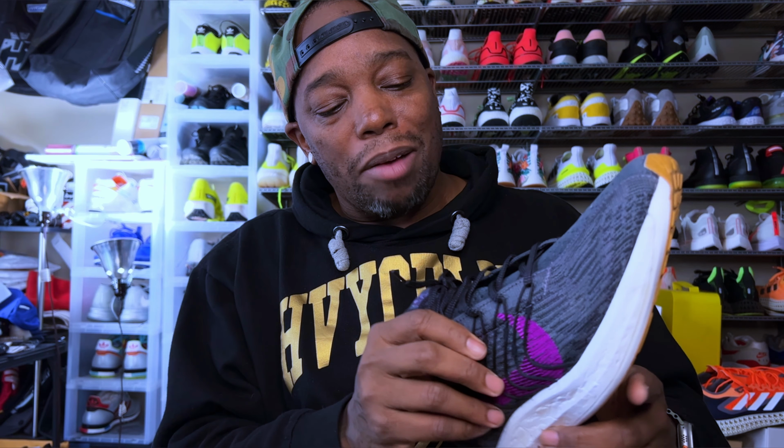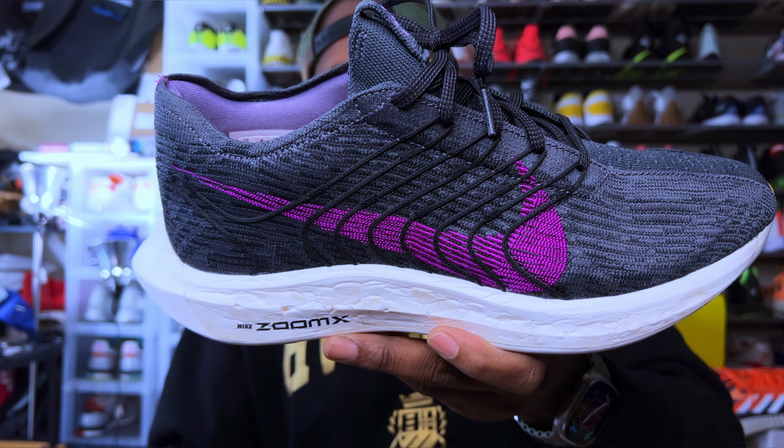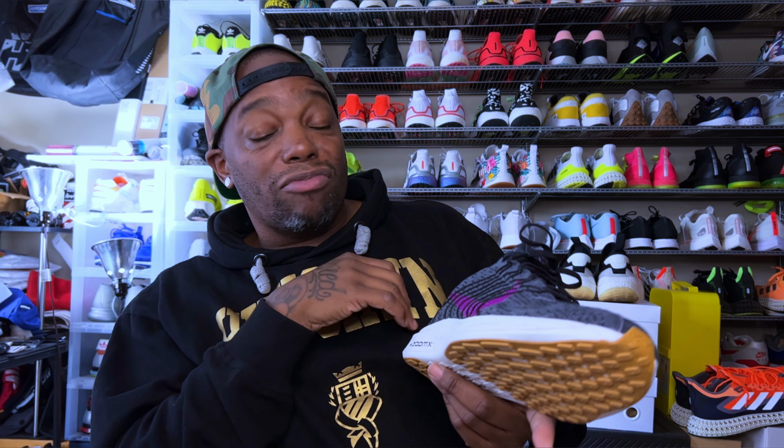Lacing system is basic, straightforward. But again, I'm not even really sure how much that helps with that gusseted tongue that's stuck down. That is one piece that I think Nike really messed up on. Gusseted tongue, yes. Stitched down, inflexible, no. Why would you do that to us, Nike? Come on now. You had something good going, but you did that to us. Upper's basic, functional, feels like a Pegasus outside of that tongue. I'll harp on that.